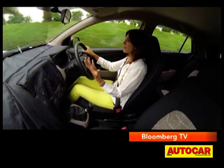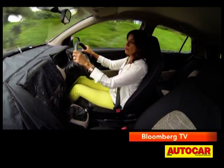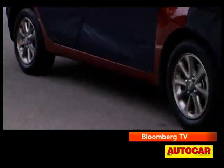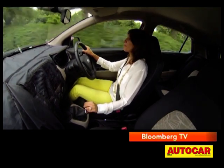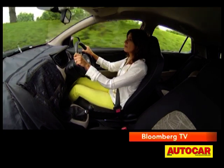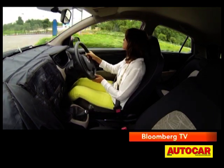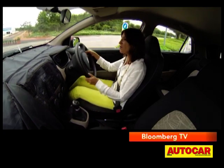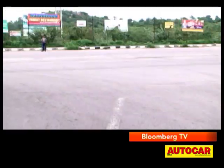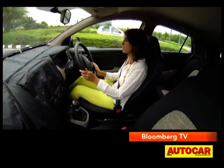Now the ride quality, well, it's hard to judge on this smooth road. You can't really tell how it's going to feel on our potholed roads. But I've got a speed breaker coming up, and that might give me some kind of indication. Seems quite composed over it. And the ride seems to have a certain suppleness about it, but we'll really have to judge this when we put it out in the real world.